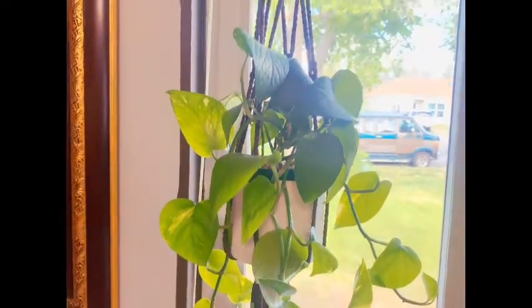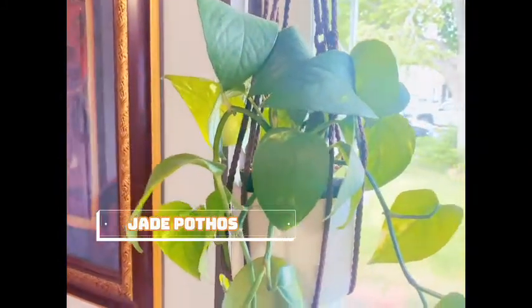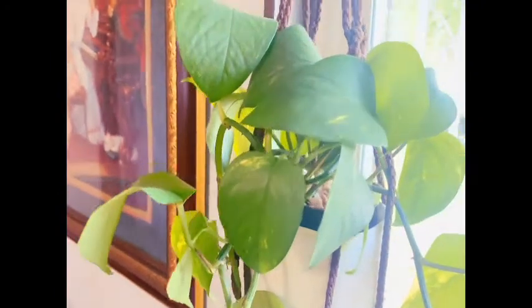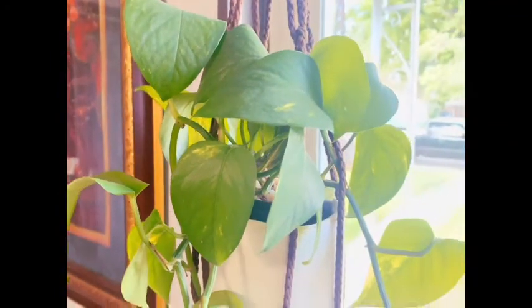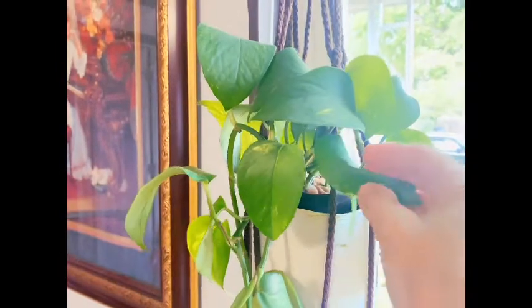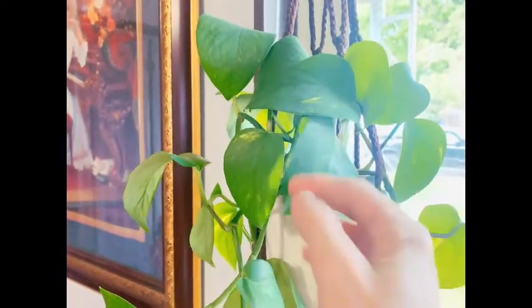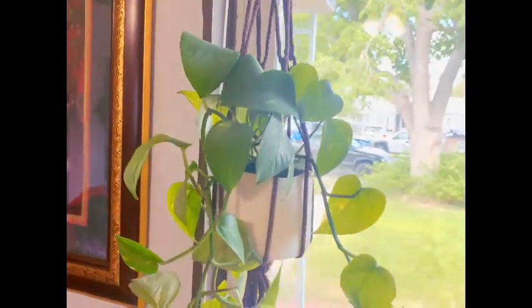All right, so let's finish looking at what's in the window. So this is my jade pothos. And at first I thought it might be the golden pothos because of the marbling, but the marbling on here is a lot more green than the golden pothos, which has more of a yellow marbling. She looks a little sad because if you can do this to your leaf, guys, that's your plant telling you, hey, I need some water, I'm thirsty. So I'll be watering her today when I'm done here.